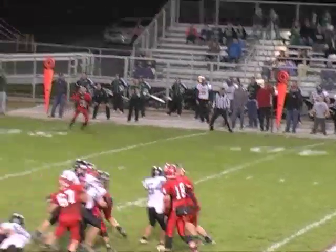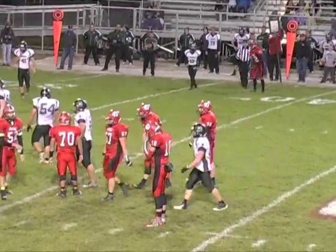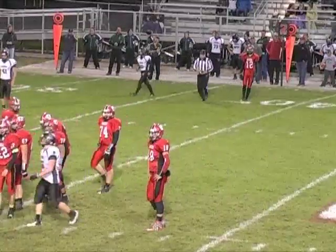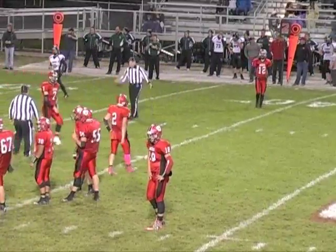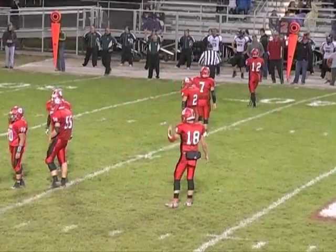Krall dropping back to throw again. Ball in the air. It'll be short hopped in the direction of Lysit. Incomplete. That'll stop the clock. 8:04 to go here in quarter number 3. And again, the Aces leading 22-0.